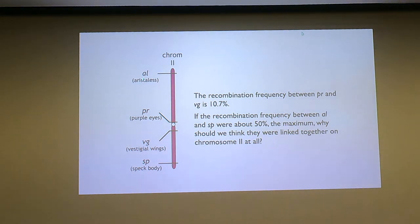If I knew that this was 50 map units away from this, which just means it's unlinked, it could be on another chromosome for all that matters. Why would we come up with this idea that Speck was on the same chromosome as Aristillus? How would you figure that out? Maybe looking at the sister chromatid that wasn't involved in crossover? The sister? Oh, no, that wouldn't help you at all. No.